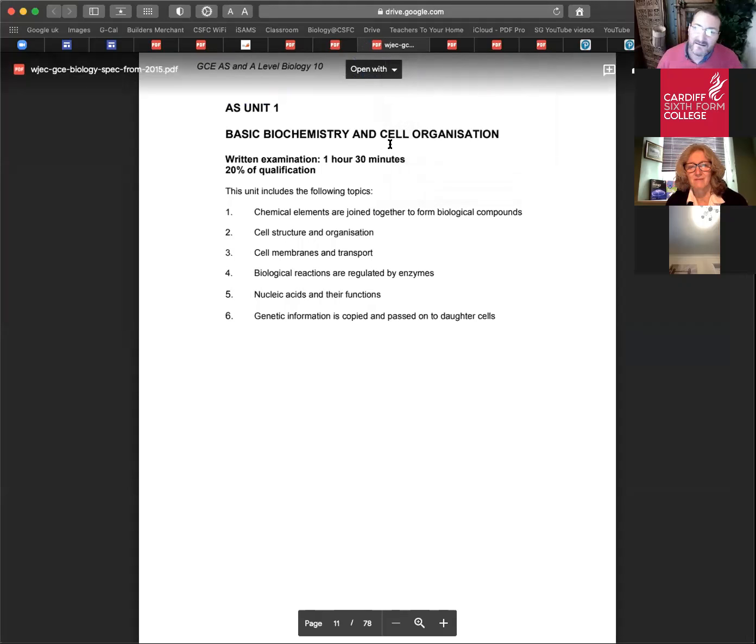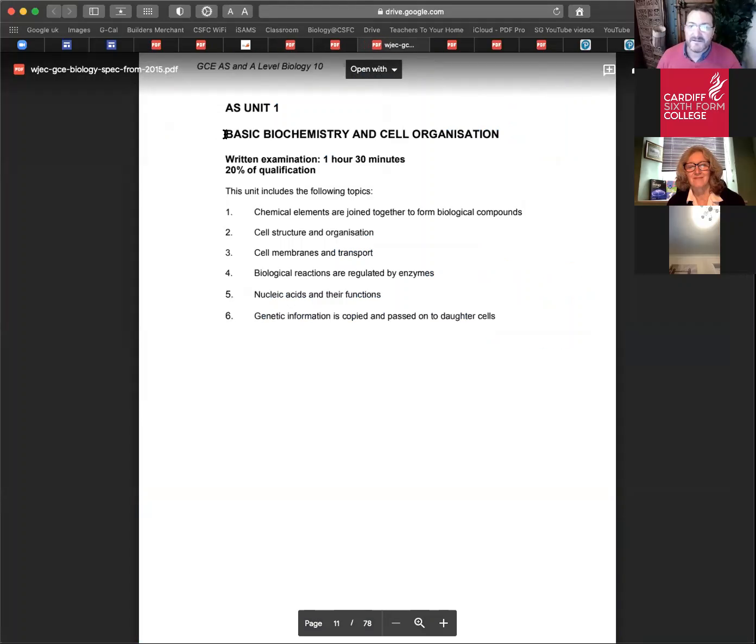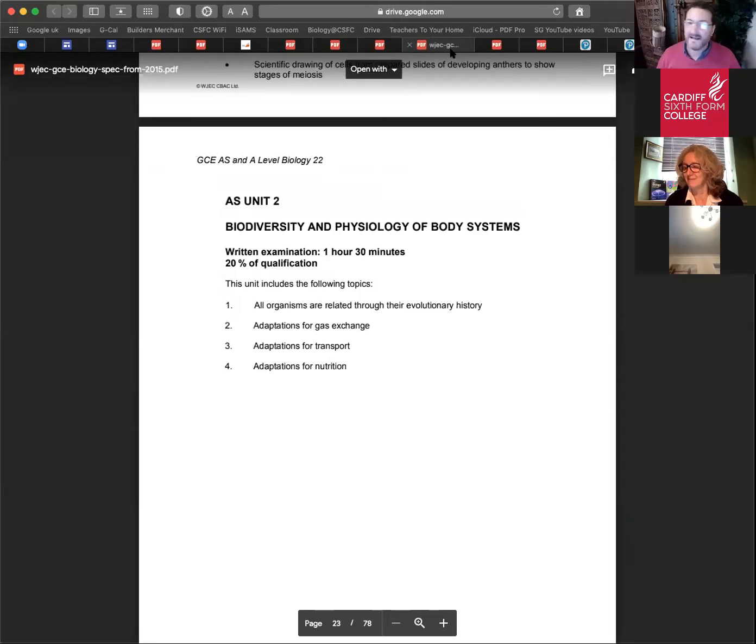I'm not going to talk in too much detail, but this is just to give an overall view of the specification itself. If you go to the WJC website, you can download this whole document. As an overview, it is a very broad biology. It has animal biology and human biology, but there is a plant aspect as well. Some people don't like plants; I think they're fascinating. It's a combination of the two, a nice all-rounded biology course, which will prepare students for anything they undertake.